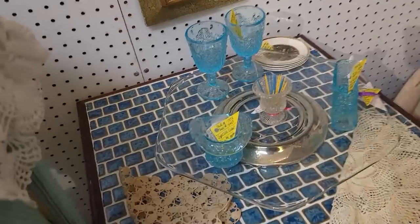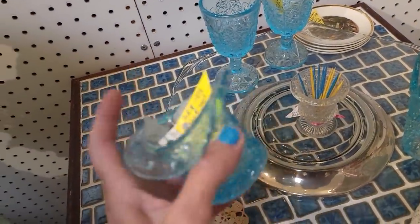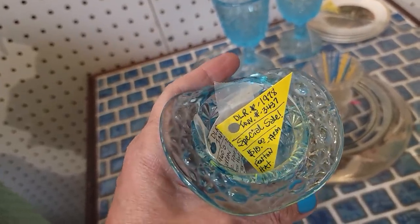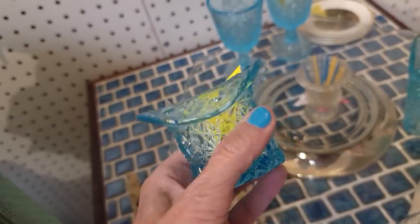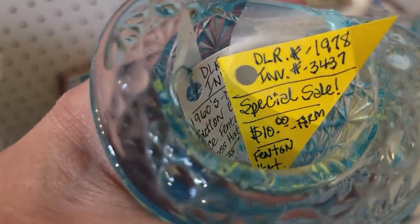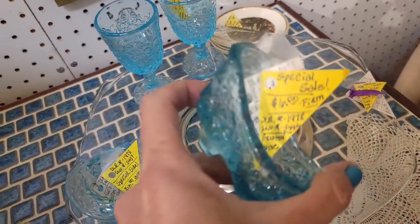Like, and I don't have my black light. What is wrong with me? I don't have my black light. Pretty sure this color blue glows. I could be wrong. $10, not a bad price on that. And there's 15% off of that. So I think, yes, this would be 15% off on that one. Oh, $6, even at $6.